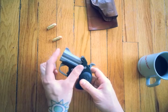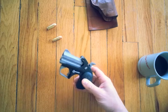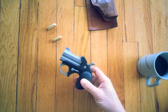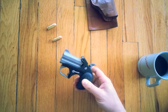I would rather carry two. Initially I was like, oh, the 410, that'd be better, with only two shots. But now that I've given it some more thought, I actually like the 45 better.